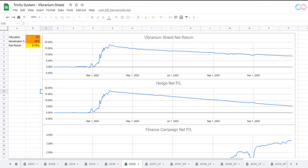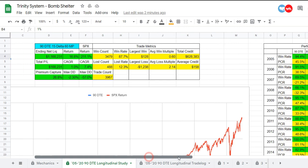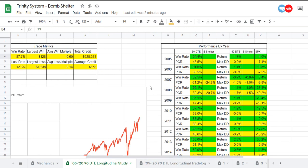Now, last note before I let you go, I know this episode is pretty darn long. What happened in those other years where there's no crash, outside of the six years I focused on in this set of spreadsheets? If you go to the bomb shelter page, that has the longitudinal study for the 90TT theta engine. I'm looking at this because the theta engine is the core component that actually finances the long puts. So I have this set at a 1% target return. I just want to show you what would have happened to the finance portion in those years. 1% allocation means I'm spending 1% per year on the long puts. That's my expected loss, and I'm trying to finance it with a 1% return on the theta engine.